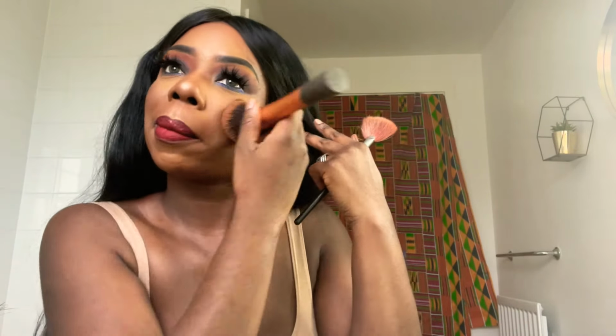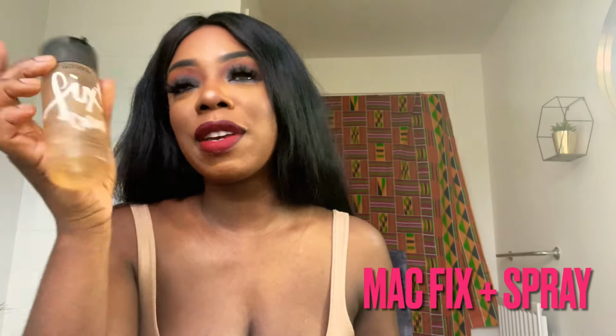Okay. Woo! Now I'm gonna spray my face. My go-to MAC Prep and Prime Fix Plus in coconut. I love it. Almost finished. I need to buy more. Coconut. I am loving the look, guys.